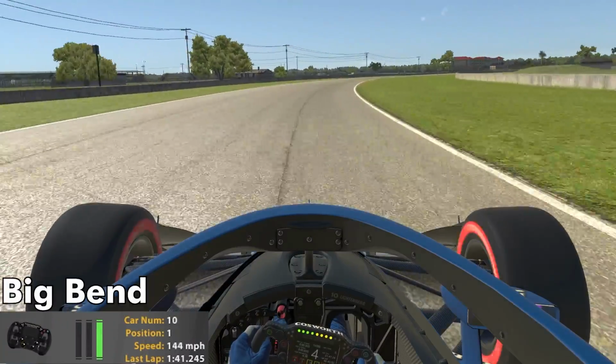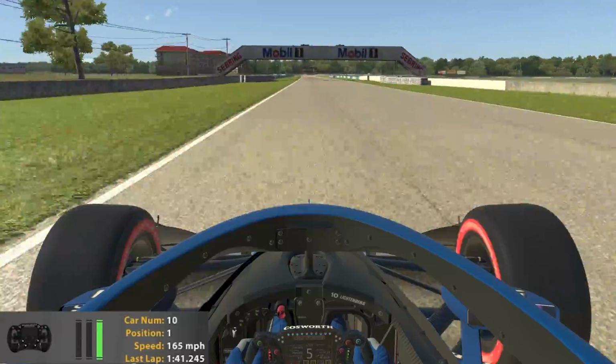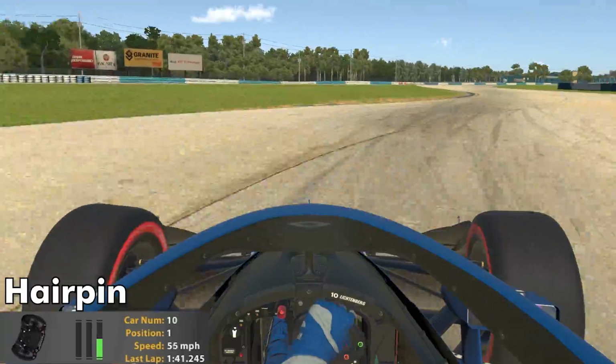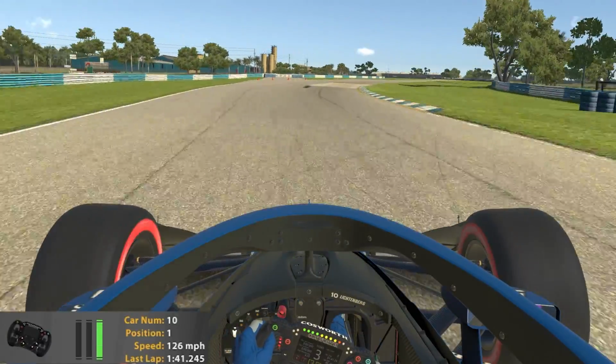Heading through Big Bend, and now heading towards the hairpin. This will be a great place to make a pass. It's also an easy place to make a mistake. It's decreasing radius, so you've got to turn tighter as the corner goes. Power down as soon as you can, drive straight through these corners.